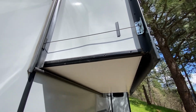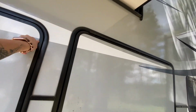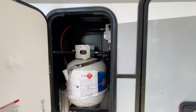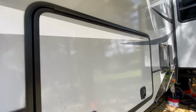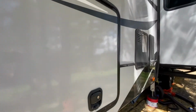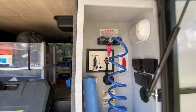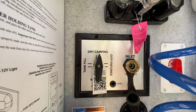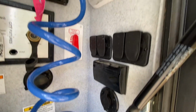So that's our king size bed that comes out there. There's a propane bottle on this side. We have a small one in there right now, but it holds the bigger 8-pound, I believe is what they're called. And then here is a part of the pass-through storage. Outdoor shower, our inlet, so that's where we fill the tank, power, satellite, all the little amenities that you could think of.